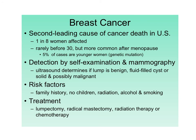Breast cancer. Second leading cause of cancer deaths in the U.S. 1 in 8 women are affected. It's rarely before the age of 30. More common after what's called menopause. Menopause is, of course, the time that marks the end of a woman's menstrual cycle, and that's later on, either late 40s and into your 50s. That's when menopause occurs. Only 5% of cases are younger women, and that's due to genetic mutations.